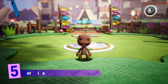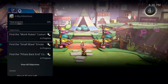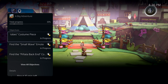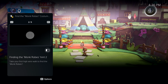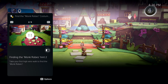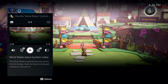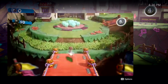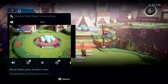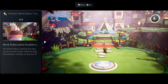Number 5, speaking of new features, we also saw PS5's Game Help. Included as a benefit for active PlayStation Plus members, this is a feature in some PS5 games. Where available, you can open up an objective within an activity to access official hints. The example shown was finding a costume in Sackboy: A Big Adventure, rather than trawling through an internet search, scanning through videos and dodging spoilers. One of the coolest things here, the hint in this case was a video which can be placed side by side or picture in picture alongside your gameplay, so you can play and watch the game help at the same time.